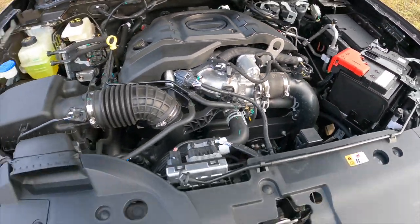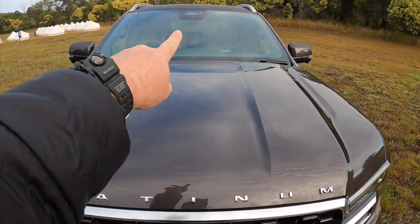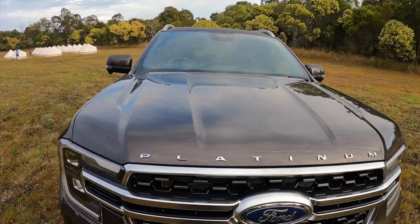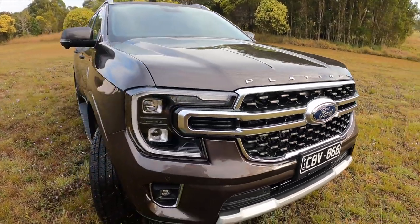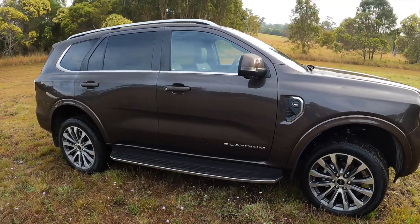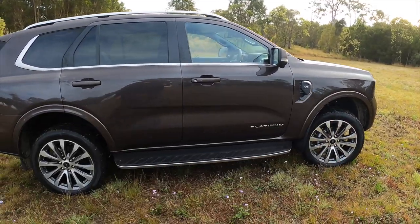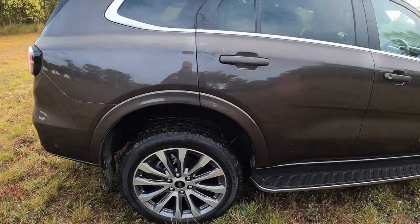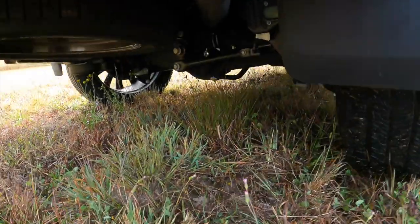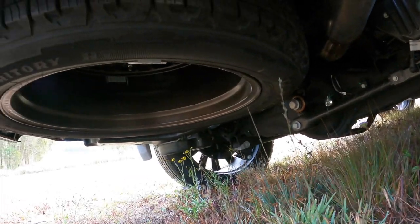One thing that I wish Everest had was the auxiliary switches in the roof. None of the Everest range has those auxiliary switches, unfortunately. It's only Ranger that gets that. So you've got disc brakes all around, independent front, same as Ranger. Then you do have the Watts linkage in the back, similar to Raptor. Spare tire underneath.